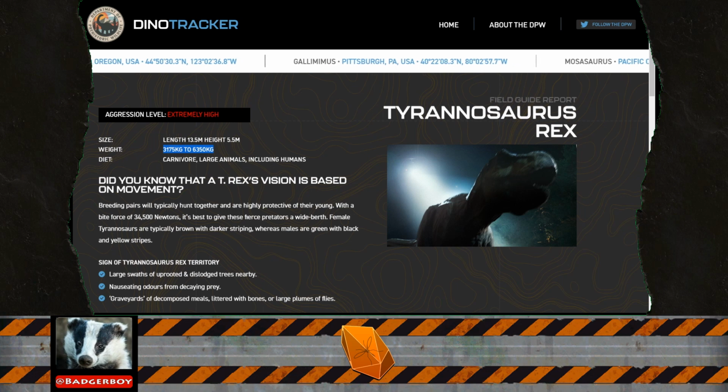Diet: carnivore, large animals, including humans. Cool. Maybe in the movie, or in the promotional material, we might see it hunting a parasaur, or hell, maybe for the first time since Jurassic Park the game, and the first time in any sort of official media, we'll see the Tyrannosaur fight a Triceratops. Who knows?